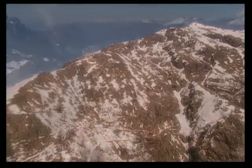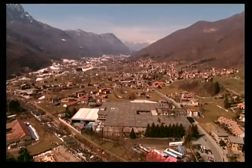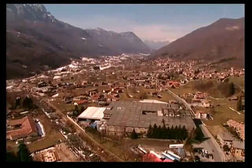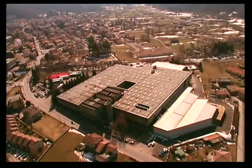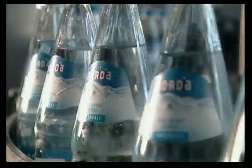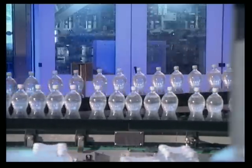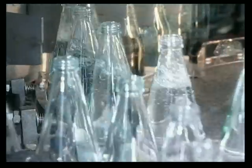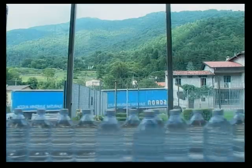It is just one of the Norda branded sources available through the most important sales channels. The water is bacteriologically pure, and it flows down to the bottling plant of Prima Luna in the province of Lecco via an underground system of stainless steel pipelines. The entire production and bottling process brings the original purity of this water direct from spring to the consumer's table.